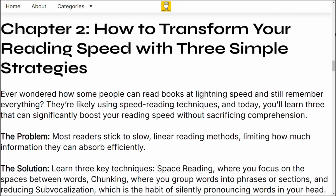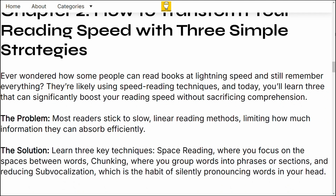Chapter 2. How to transform your reading speed with 3 simple strategies. Ever wondered how some people can read books at lightning speed and still remember everything? They're likely using speed reading techniques, and today, you'll learn 3 that can significantly boost your reading speed without sacrificing comprehension. The problem: most readers stick to slow, linear reading methods, limiting how much information they can absorb efficiently. The solution: learn 3 key techniques.